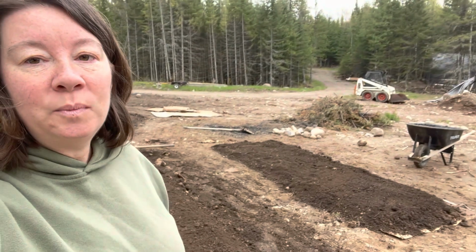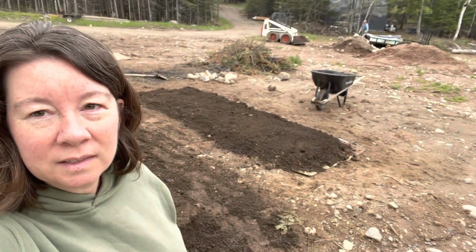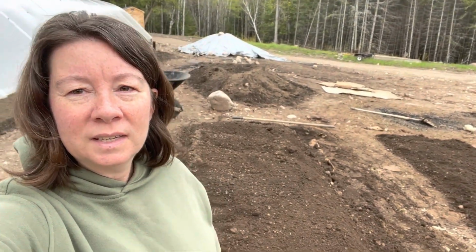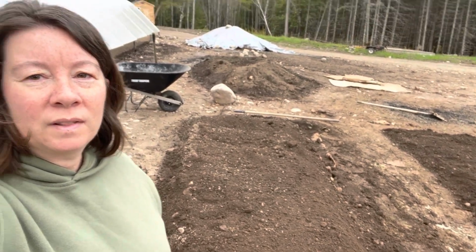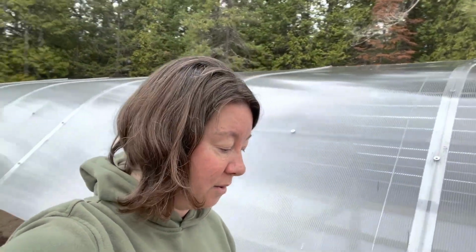So we got these 2 beds leveled off because we are on a pretty good slope. It's hard to tell, but we got these beds leveled off, and I'm gonna put some broccoli and cauliflower because my broccoli and cauliflower are struggling. I up potted the broccoli, but I didn't really have room to up pot the cauliflower.